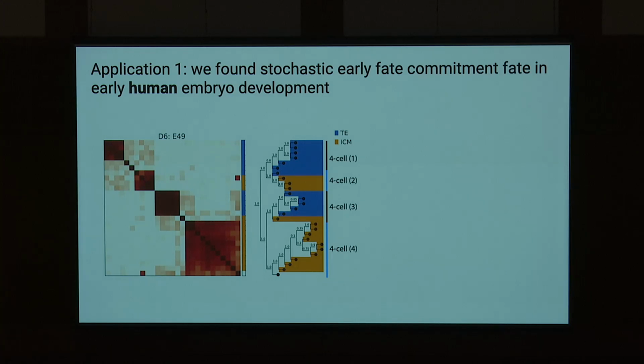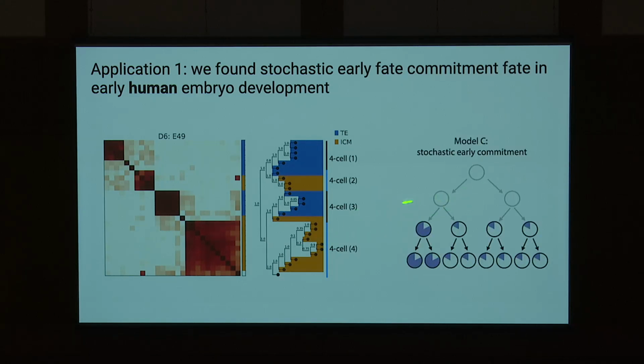We applied it to study human embryo development. One interesting question is when the first cell fate decision happens, deciding whether a cell will become inner cell mass or trophectoderm. Applying it to a single embryo, we generated a lineage tree, and based on the tree, we found that these cells come from the same 4-cell stage cell. They are daughter cells of a 4-cell stage cell, and they all adopt the ICM, inner cell mass, fate, suggesting that at the 4-cell stage there is already a strong fate commitment. Based on this and other datasets, we conclude that there is a stochastic yet early commitment happening at the 4-cell stage.